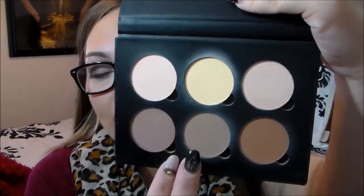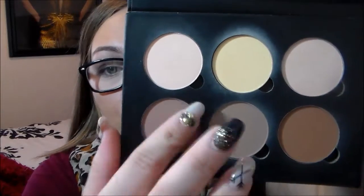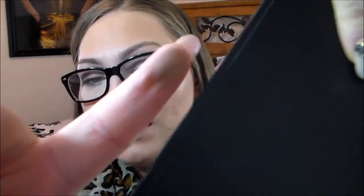Each shade, this is more for your highlighting, and then this is your contour shades down here. I have actually never even touched this one, so I'm going to swatch them for you real quick. That is that one. Let me kind of put it under here so you guys can see. And then I will swatch it on the back of my hand.